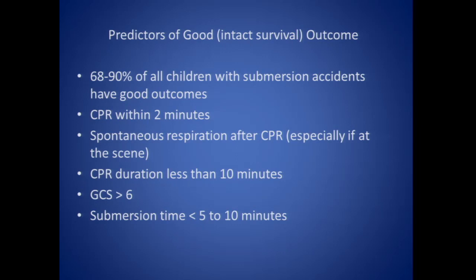Predictors of good outcome. 90% of all children have good outcomes after submersion if they get CPR within 2 minutes, if they have spontaneous respiration after CPR. This is an important thing. If a kid starts breathing at the poolside, I can reassure the parents that that kid is going to have practically a 100% recovery. That's a really important thing. If they start to breathe spontaneously, poolside or wherever they were pulled out of the water, that's a very good prognostic indicator for a really good neurologic functional outcome.